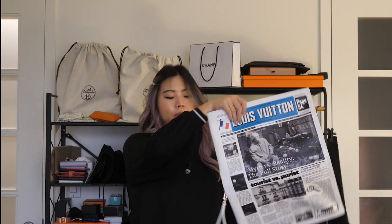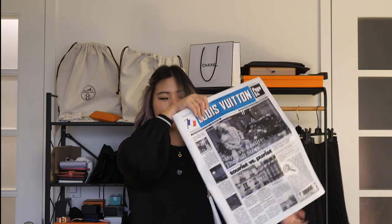It literally looks like a newspaper. Here's the back. There's a magnet in the middle, which lets it open up to become a full size. There's a zipper at the top here for one pouch. This pouch actually goes about halfway.